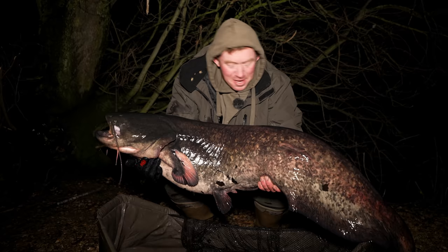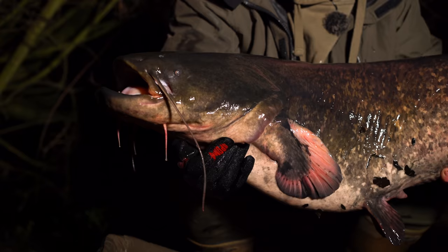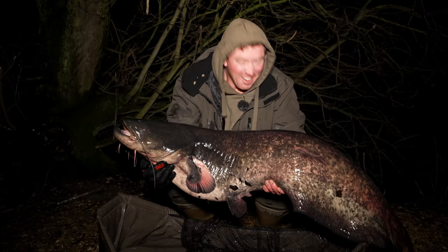Yeah, this is actually probably one of the only very few catfish that I've held. So count yourselves lucky, because I've caught loads of these out of here and I very rarely ever get them out of the water. So feel very privileged. Let's get it back.